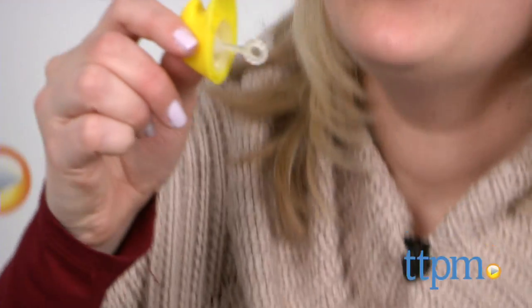Marshmallow Peeps are an Easter basket staple, but if you want to change things up this Easter, check this out.